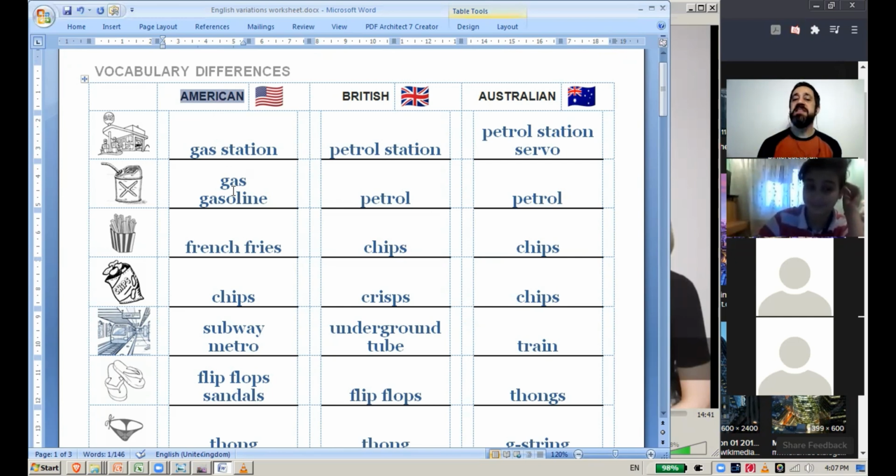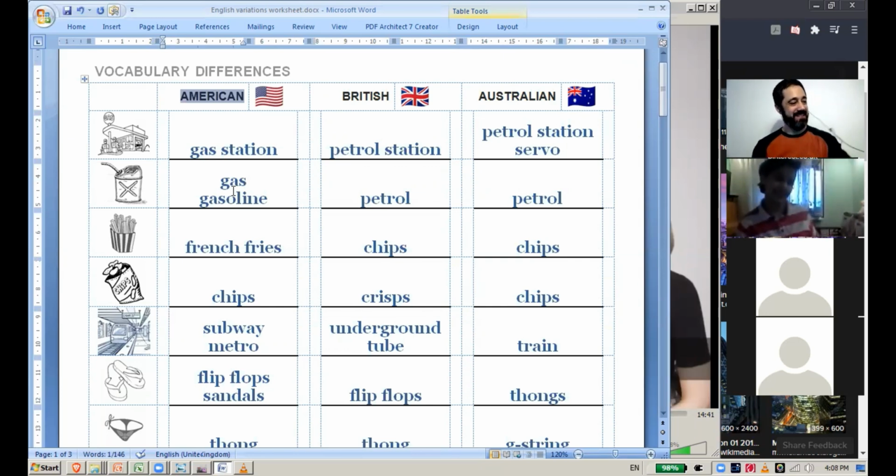Also, the pronunciation is quite fun to look at. So, for example, water. I make the T almost like a D. Water. And in England they'll say water, so the T is really pronounced, but the R is kind of pushed off. And in the Australian accent, you can hear a little bit of a mix of both things. So it can be quite fun.